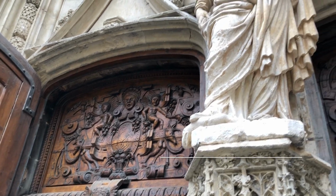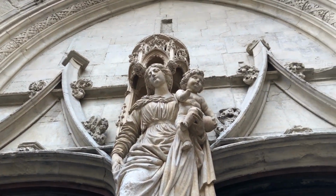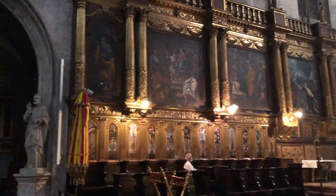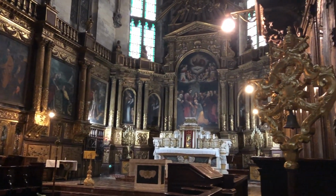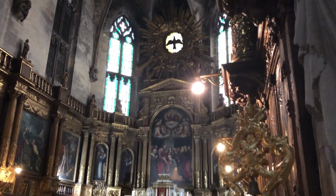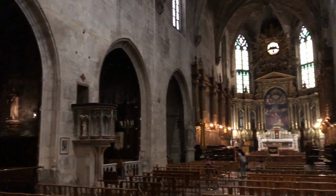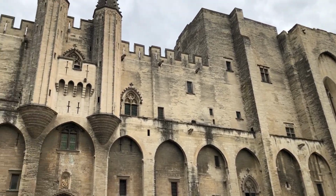Our first stop in Avignon was the Basilique de Saint-Pierre d'Avignon, which is a really extravagant, over-the-top, pretty grandiose type of church to visit. So if you like really extravagant and lavish decorations and art, then you might appreciate this church. We certainly did.